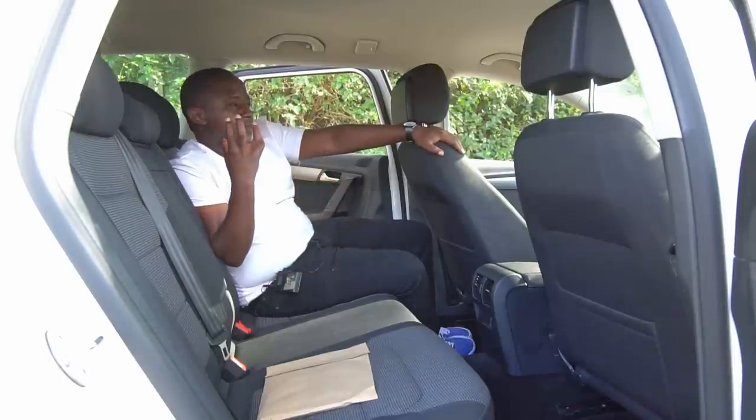So VWs are known to be performers when they get to the road. They are known to handle better, although they also are known to have a lot of understeer. So we'll do that when we are driving this car. But before then, what we like and what we don't like about this particular car.